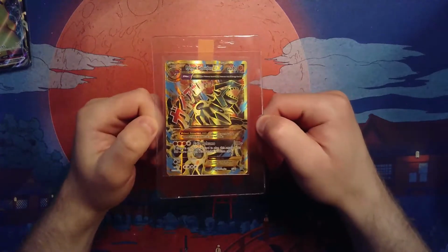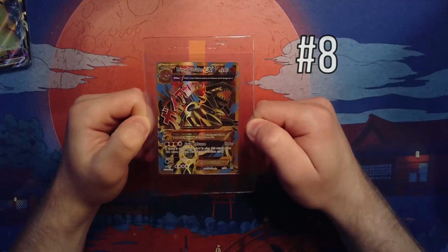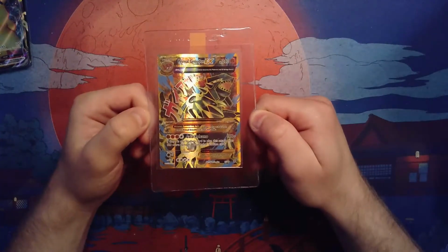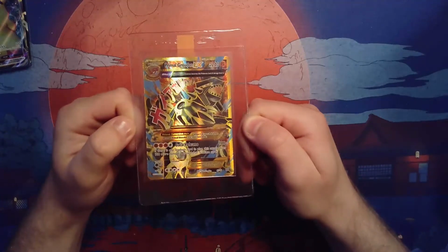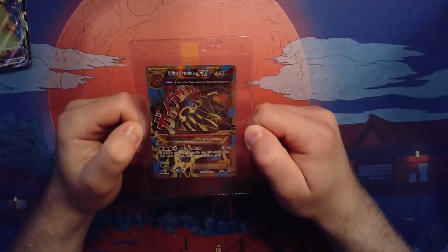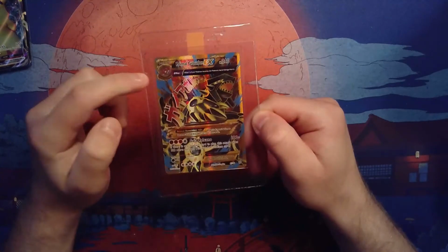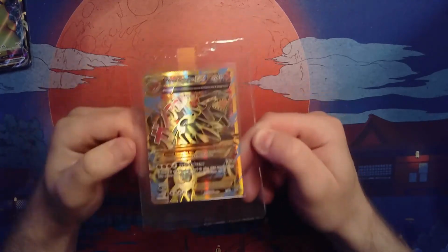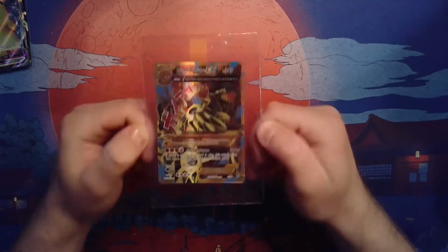So the first one, for the cards in Card Saver ones ready to be sent off, is a Primal Groudon EX gold card from Ancient Origins. Ancient Origins is my favorite XY set. We pulled this out of the booster box that we opened up. I have no clue on centering because it's very hard to tell on this side. Top and bottom, bottom is a little thick. Actually, no, I think it's about the same.